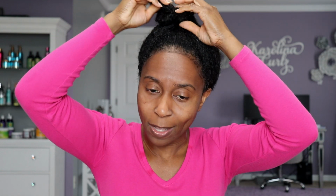So I am going to take my little bun down so I can start applying this mask to my hair. And this is what my hair is looking like with no product in it after co-washing.